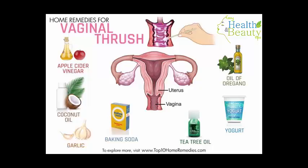2. Coconut oil. Coconut oil stands out as a natural remedy for vaginal thrush. It has effective antifungal properties that can kill the fungi responsible for yeast infections. A 2007 study published in the Journal of Medicinal Food analyzed the effectiveness of coconut oil against a range of fungal organisms and found that the oil's medium-chain fats were effective at killing 52 types of Candida species.